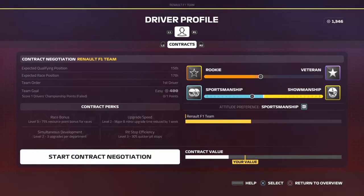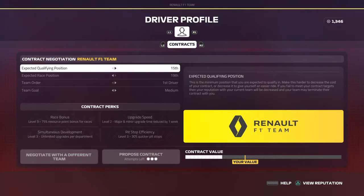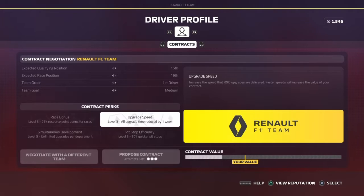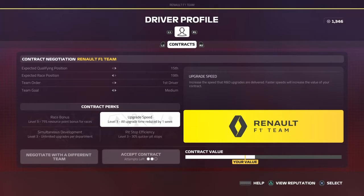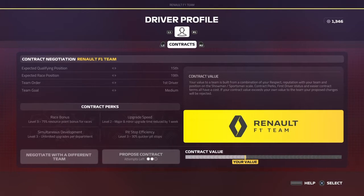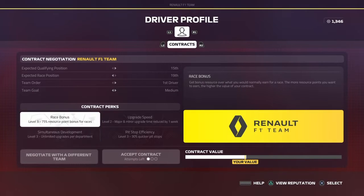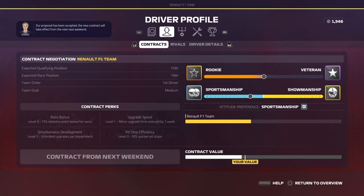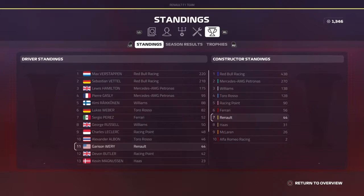Okay, so let's see here. Gonna go mediums first. Expecting race. I'll do that. And I need all this. They aren't coming round to that proposal. Let's try something else. RD perks. So, this. We're asking for too much here. We need to make some compromises. So, they want me to go low? Our proposal has been accepted. The new contract will take effect from the next race weekend. Oh my god. A level one? I don't want a level one.